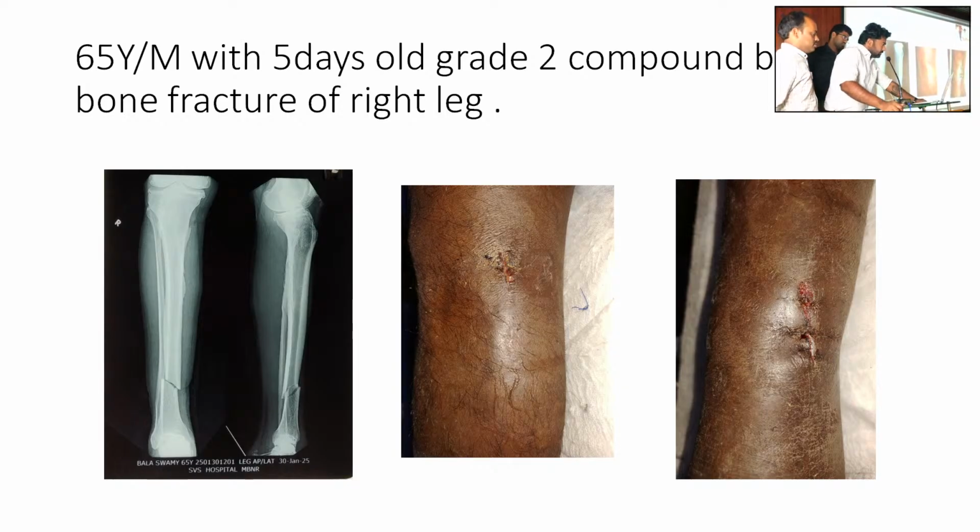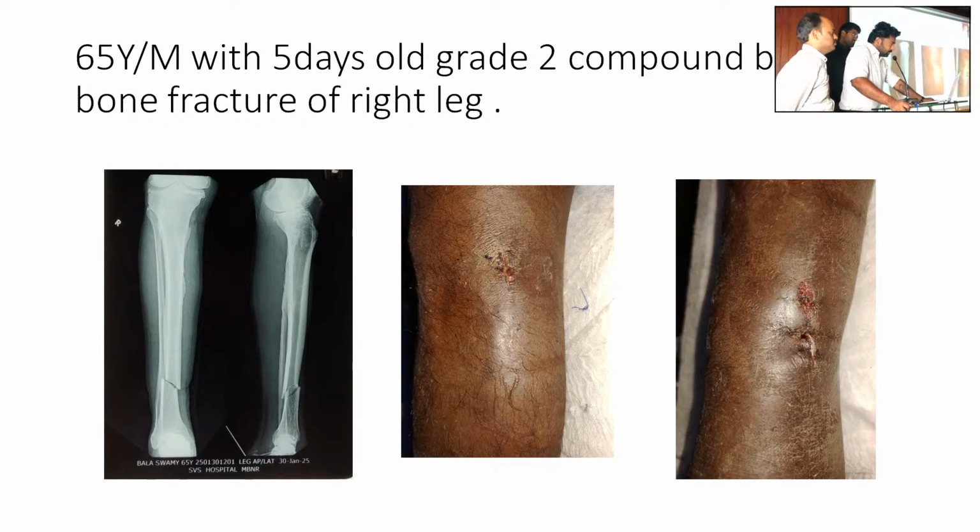So good morning, sir. This is a 65-year-old male with a 5-day-old grade 2 compound both bone fracture of the right leg. Grade 2 now. Laceration on... Yes, sir. You'll have to include most of the leg, otherwise you do not know which part of the leg is injured. Yes, sir. It was done outside, sir. We removed the sutures.